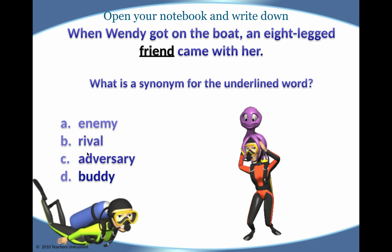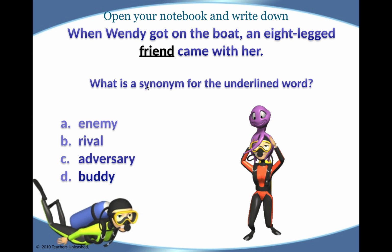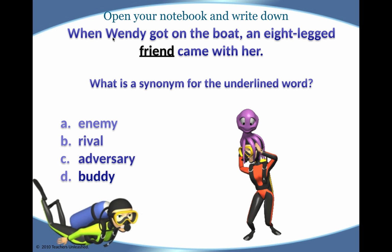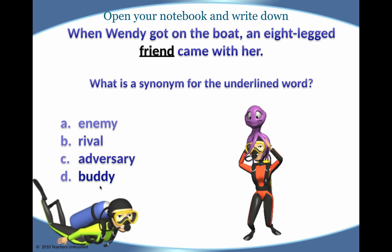All right. When Wendy got on the boat, an eight-legged friend came with her. What is the synonym for the underlined word? So for a friend, what could be another word for a friend? Is it enemy? Is it rival, adversary, or buddy?